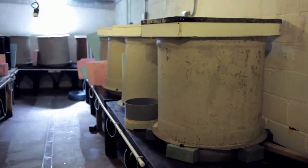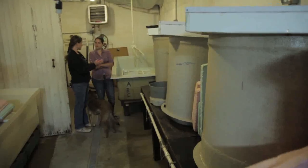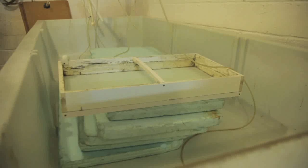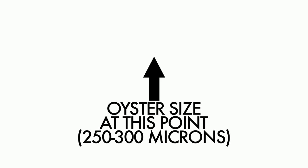And once the eggs are fertilized, I put them into a special tank to grow the oyster larvae for 2 weeks. And then when they go through metamorphosis, I put them into a special system where they can glue themselves to small pieces of shell. They're like 250, 300 microns, a quarter of a millimeter. They start putting on shell growth and they look like an oyster right away.